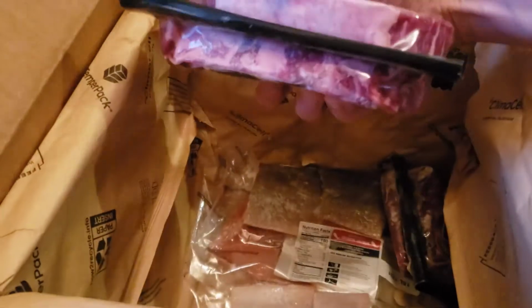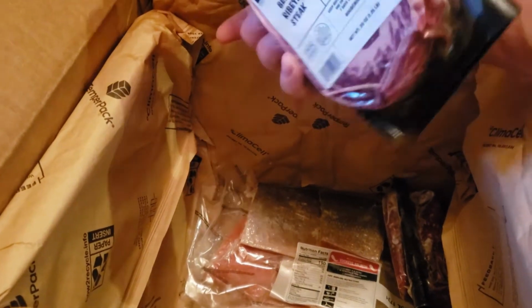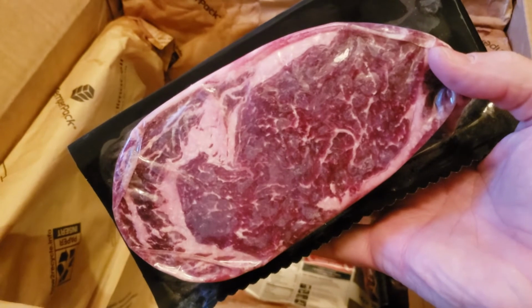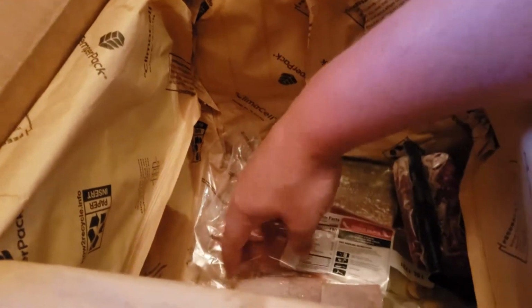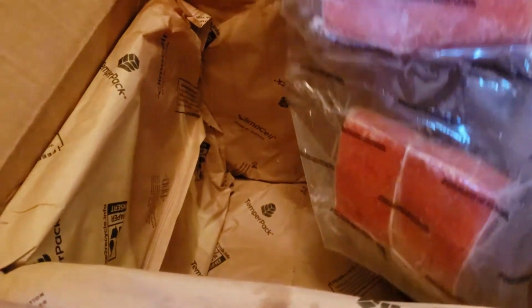Oh, this is like Christmas. Two beautiful ribeyes. Now it does say USDA choice, but looking at that, it looks like a very, very high marbled choice. And this meat is very good meat, not the stuff you're gonna find at the grocery counter. That is for sure.